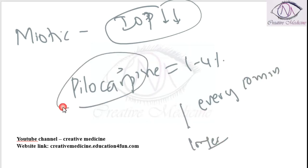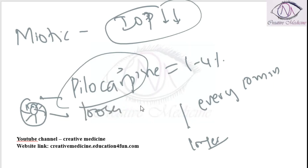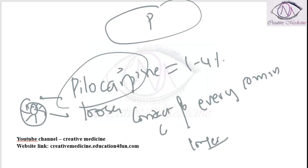This pilocarpine will cause contraction of the sphincter pupillae, thus changing the direction of forces of the iris and loosening the contact of the iris with the lens. And hence, if you see, this is the iris and this is the lens.